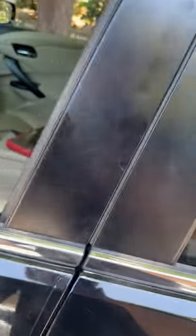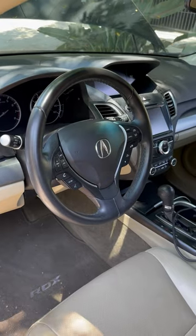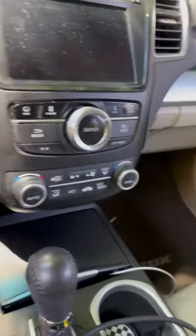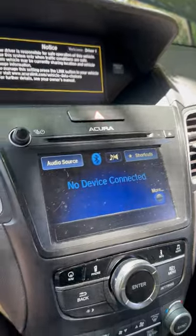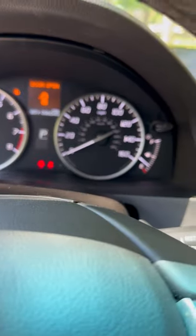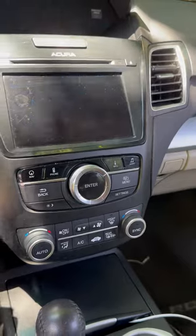Nice interior, leather seats. Everything was perfect. Had like, what did it have? 89,000 miles on it? Let me see. Yeah, 86,000 miles on it. It's a nice car. Everything was perfect. Oil change was very simple.